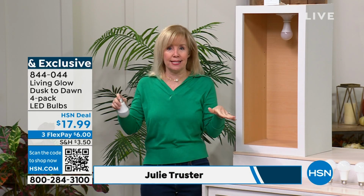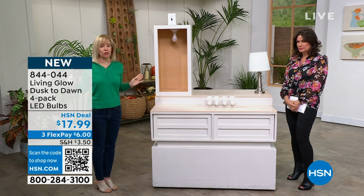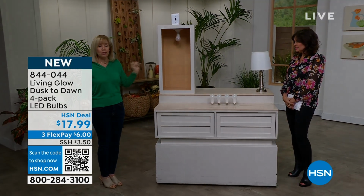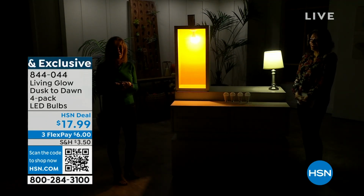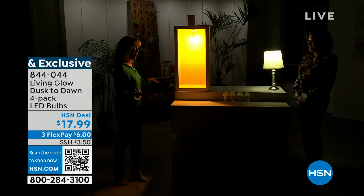Let's turn the lights down. Alice and I, we can stand away. Okay. We're not doing anything. You don't need a timer. You don't need an app. You don't have to have Wi-Fi. You just screw it in. So think about outdoor, front porch, your backyard. There you go. Isn't that crazy? We didn't do anything. This is literally the easiest product I have ever sold.